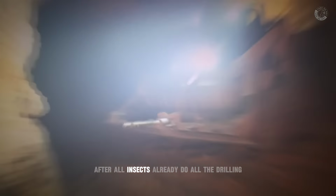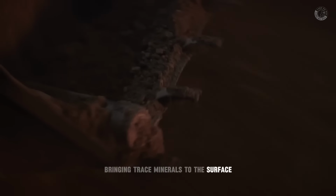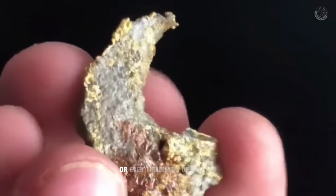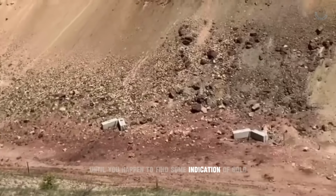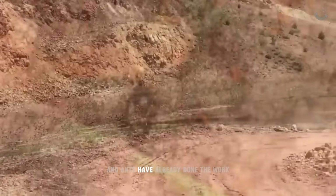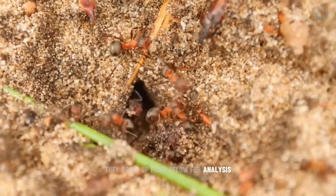After all, insects already do all the drilling, bringing trace minerals to the surface from many meters underground, including fragments of kimberlite. So instead of spending hundreds or even thousands of dollars drilling randomly in different places in the earth until you happen to find some indication of gold, you take advantage of the fact that the termites and ants have already done the work and collect the soil samples they bring up from below for analysis.